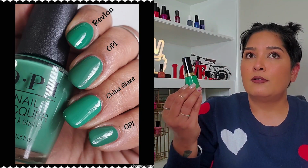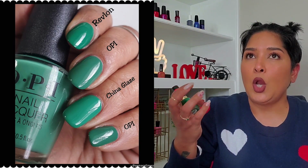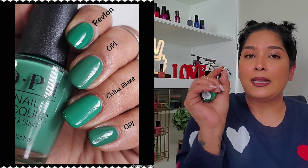Revlon's consistency is just a little bit thinner than these other two. Just an FYI. But really beautiful. I love colors like this, so I don't mind having another one. I think 3 is enough. I don't think I would buy another one in that particular color again.